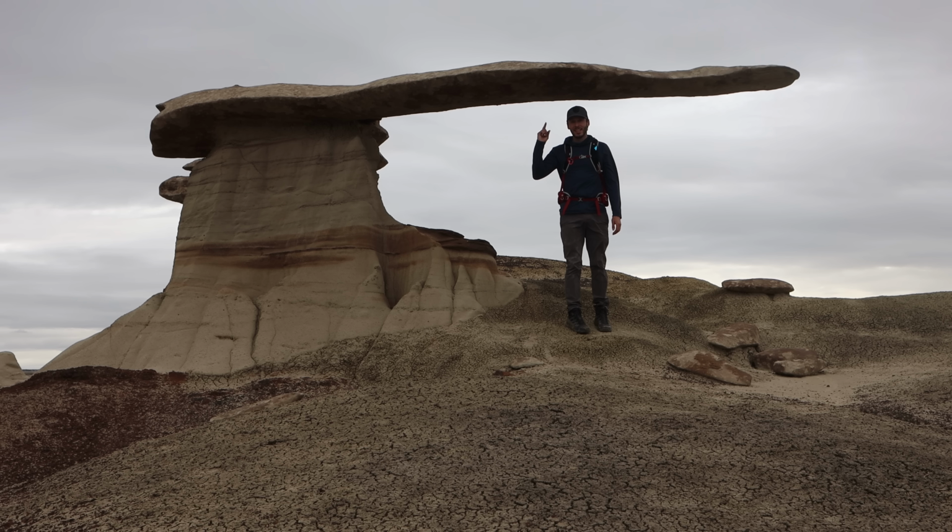That is a weird rock formation. This thing has two names. I've seen it called Momo's Wing and King of Wings. And that's so weird.